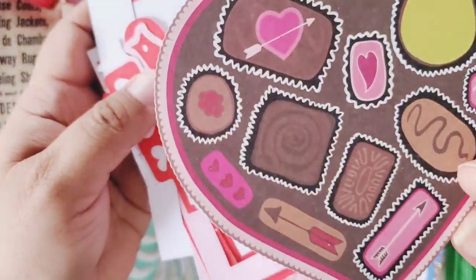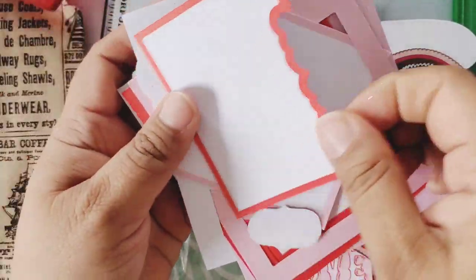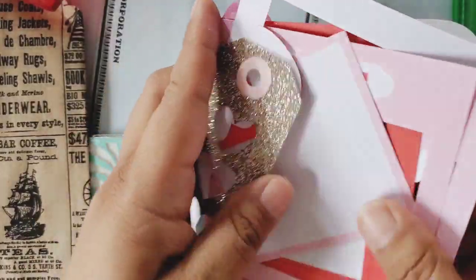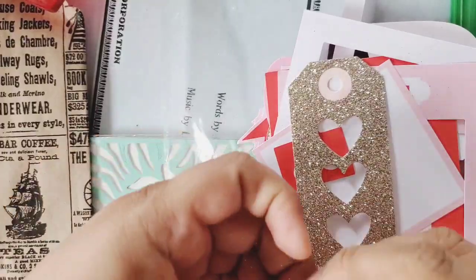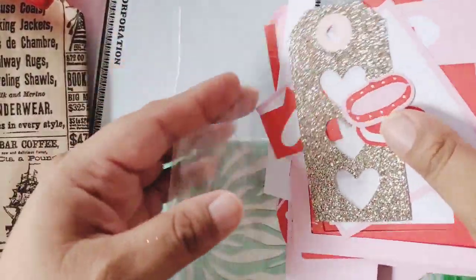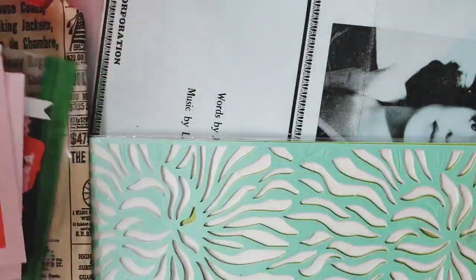This one could go with that new die. I think KS Craft has a new die that looks like that. And then these larger pieces here. More tags. Perfect. So perfect. I love them. You know what? For Valentine's, I don't have a lot of ephemera, so this is perfect for me. I will use this. Thank you so much, Donna, for that.